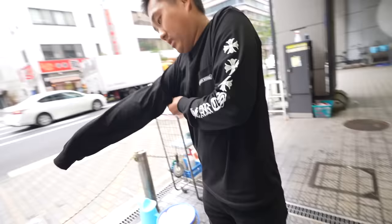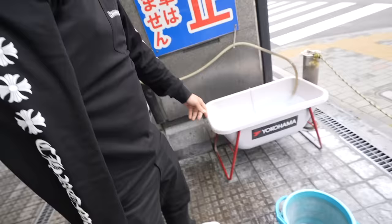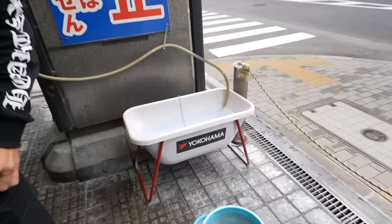And on the side over here, they even have stuff to clean your cars and, for yourself, you can take a bath. Shout out to Yokohama. So I paid $5 for this, so I'm going to take a shower. We're just kidding, guys. We don't know what that's for.